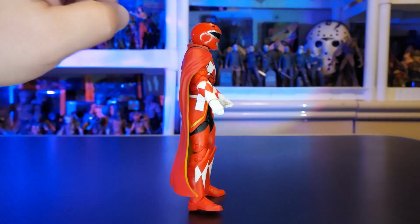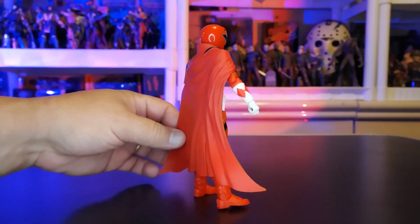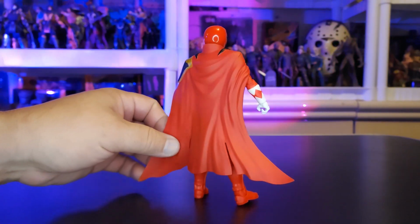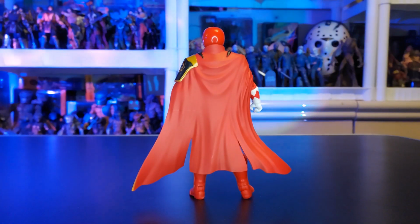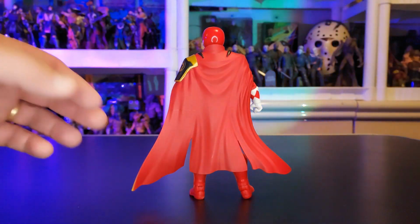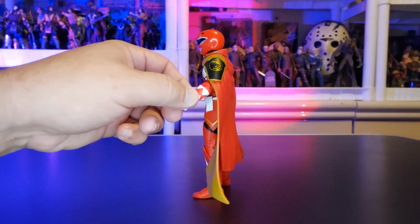Really cool. Look at how the helmet just shines. I like this. Guys, if they're making all the rest of them like this for this series, let me know if they're exclusives or not. Because this figure right now is just knocking it out the park.